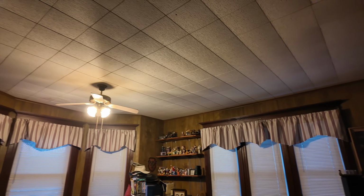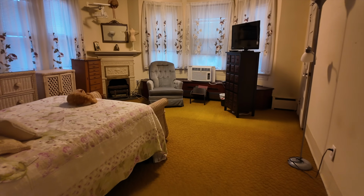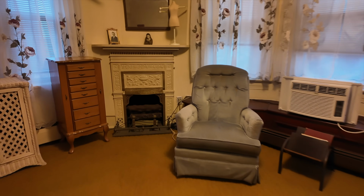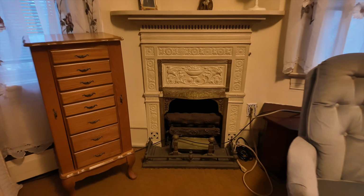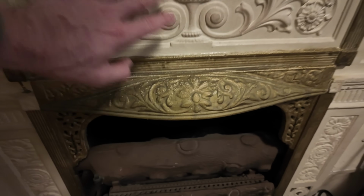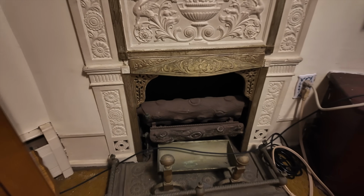So I'll give you an example. Here's room number 1. Still the number 1 on it. This would be room number 2. And there it is. The number 2. And this room here, I feel like was maybe the best suite in the whole place because it had its own fireplace. That's right, a cast iron fireplace. And it is gorgeous.